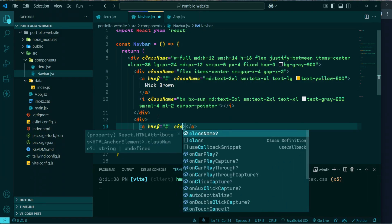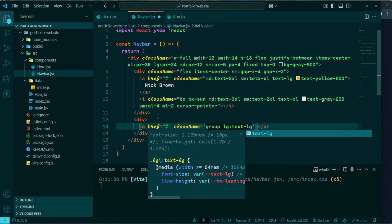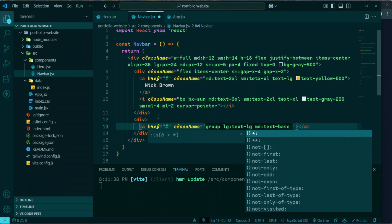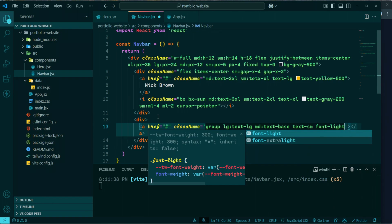Then I'm going to add here class group. We are using group class here, which allows us to style nested elements when the parent is hovered. We'll use this for the underline effect in the next step. After that, I'm going to use lg breakpoint. Text is going to be lg. Then we need empty breakpoint. Text will be base. Next, I'm going to use text-sm for smaller screen sizes. Also, let's set font to light.